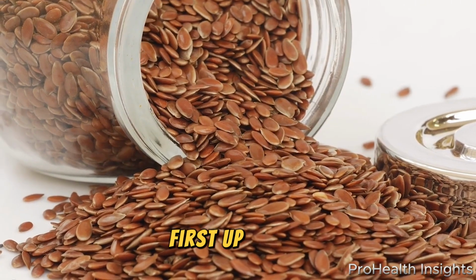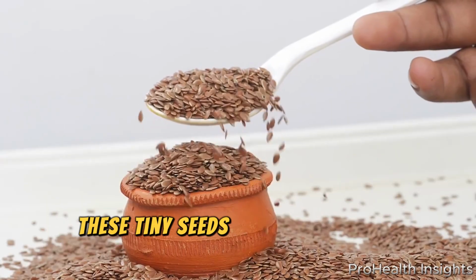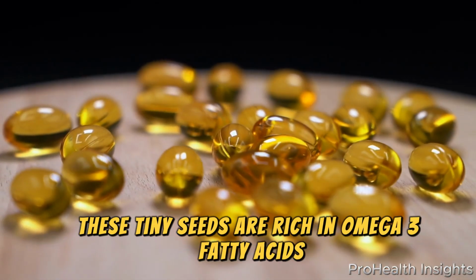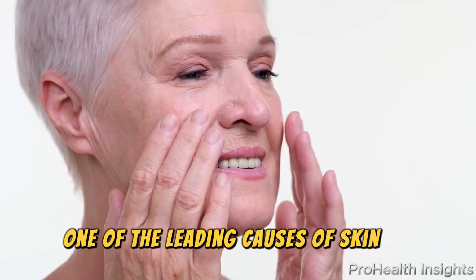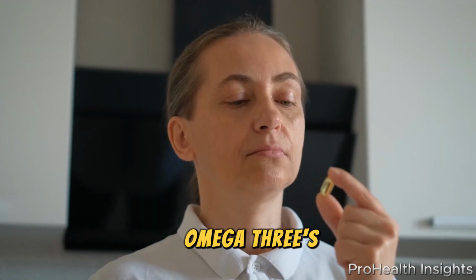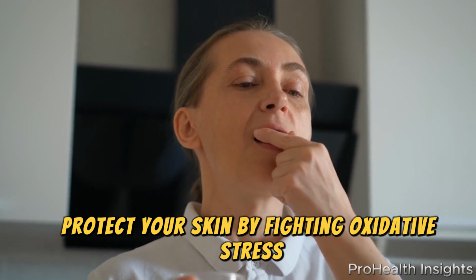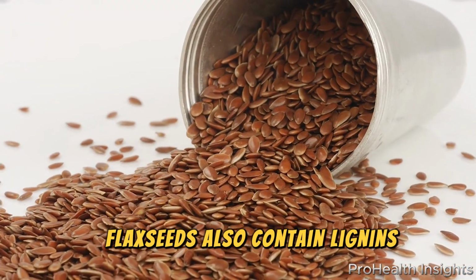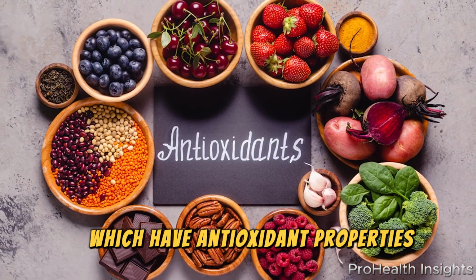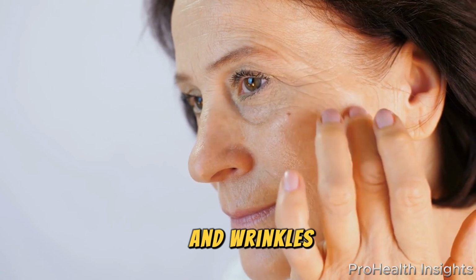Flaxseeds. First up, flaxseeds. These tiny seeds are rich in omega-3 fatty acids, which help reduce inflammation in the body, one of the leading causes of skin aging. Omega-3s protect your skin by fighting oxidative stress, keeping your skin hydrated, and promoting a youthful glow. Flax seeds also contain lignans, which have antioxidant properties that help combat fine lines and wrinkles.